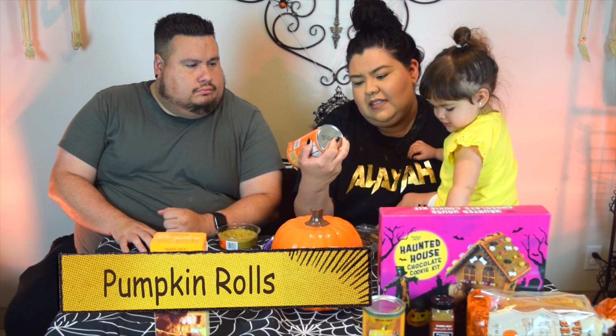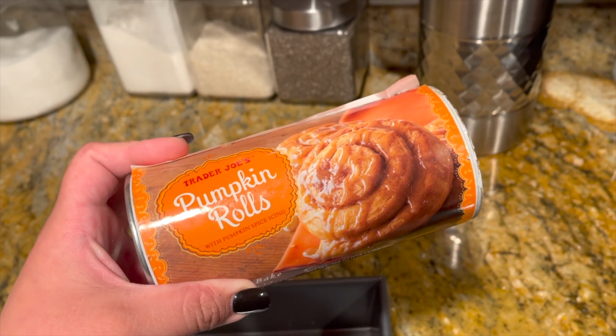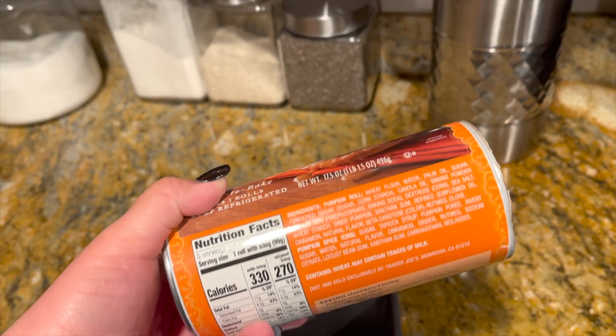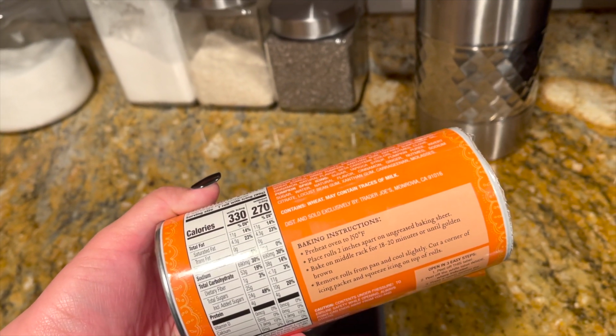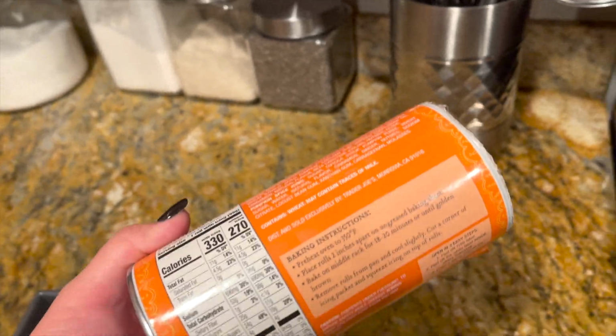Okay, so next on our list, we're gonna bake these guys here. I'm pretty excited for these too. They're pumpkin rolls, so basically they're cinnamon rolls with a pumpkin glaze. So stay tuned, we're gonna pop these bad boys in the oven and let you know how they taste. Let's read the instructions. It looks like it says to preheat oven to 350 degrees. Let's go ahead and do that.